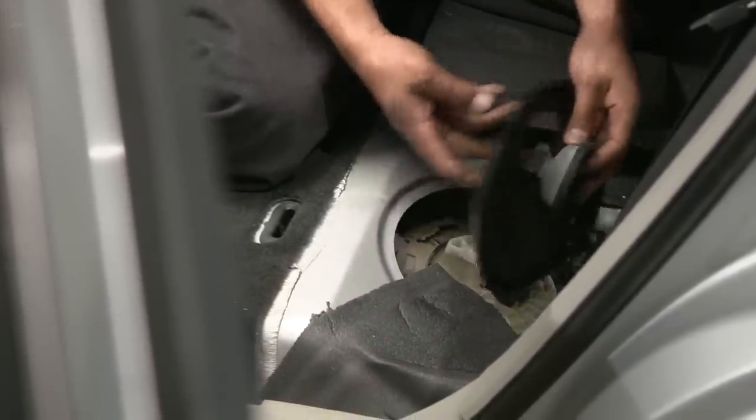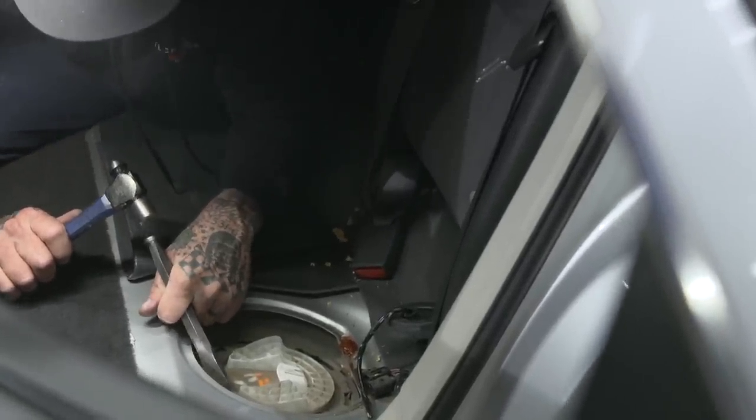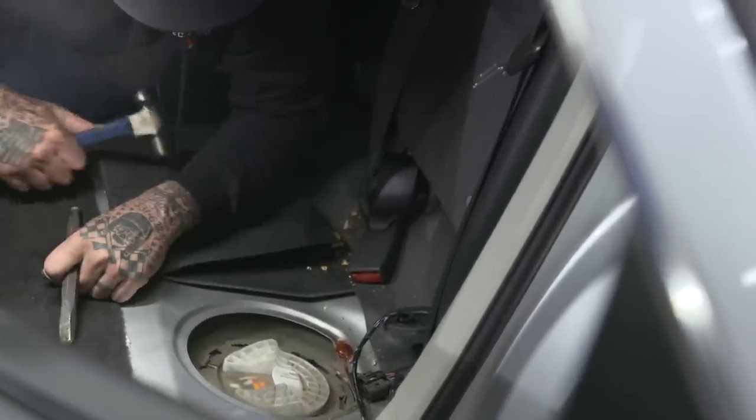Right here. Give me a chisel. Not a screwdriver, dude. A chisel? Yeah. Attach a half-inch drive breaker bar to the lock ring. To the lock ring?